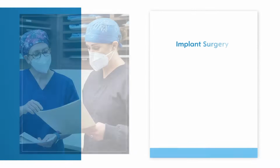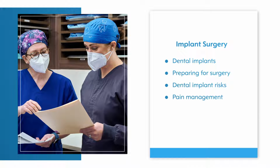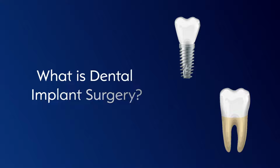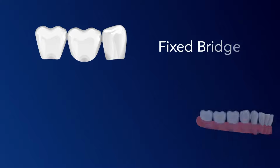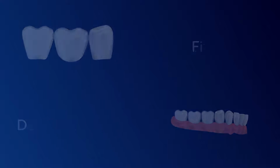This video will cover what a dental implant is, how to prepare for your surgery, risks associated with dental implants, pain management options, and what to expect following surgery, including at-home care. Dental implants are a replacement for a missing tooth or teeth. Dental implants can also be used to provide support for a fixed bridge or dentures.